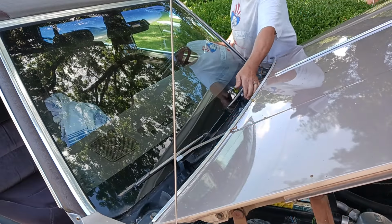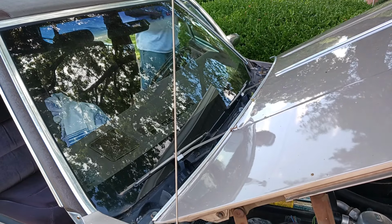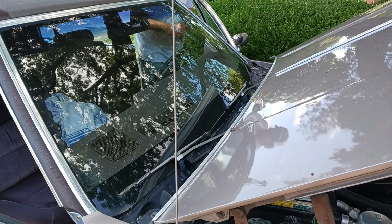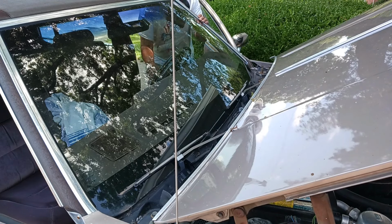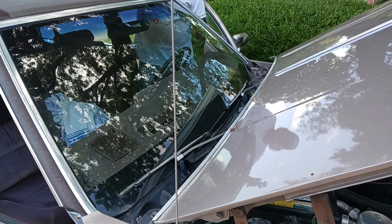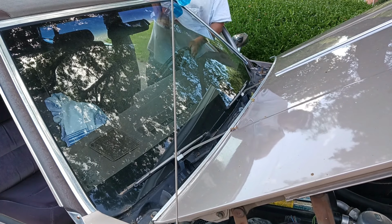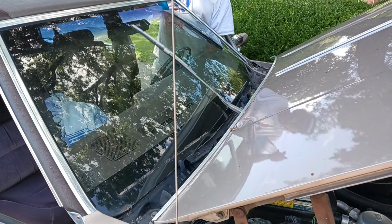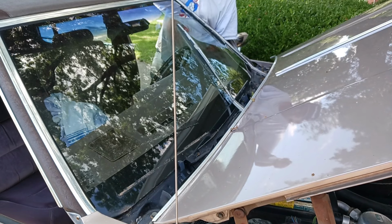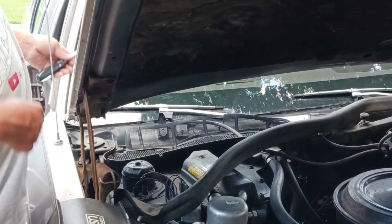Okay, got that snapped on there. Let's turn the key on. Spray a little stuff on there and see if they fall off or not. A little moisture on the windshield. I'd say that'll work.